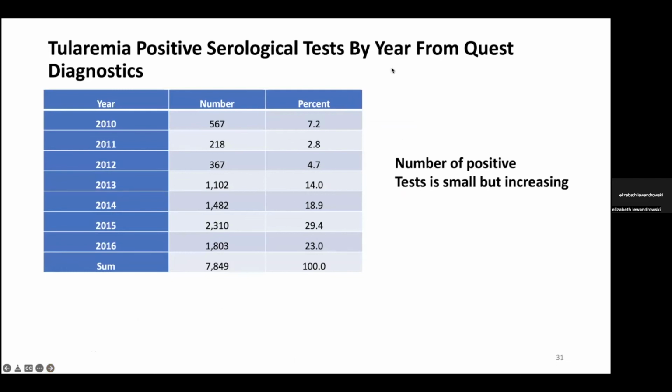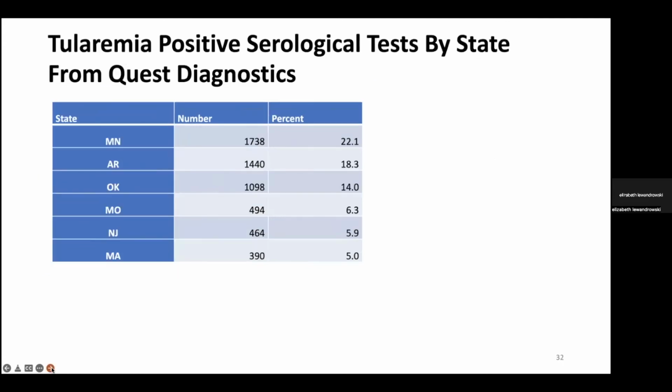Positive serology tests by year, 2010 to 2016. So the numbers are, again, variable, it doesn't trend. There's a small increase, 2010 is 500 cases. In 2016, 1,800 cases. I suppose it is trending somewhat upward, but a small number. Positive serology tests by state. Here you have, again, upper Midwest and some New England states, some other states. The numbers are not huge.